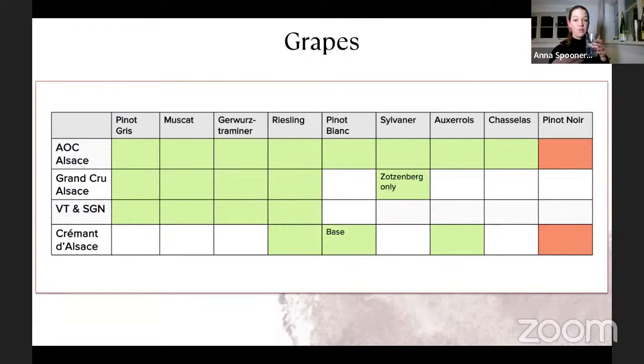Riesling tends to be a sort of developed flavour. So petrol isn't naturally occurring normally when you press it. It's something that develops over time.